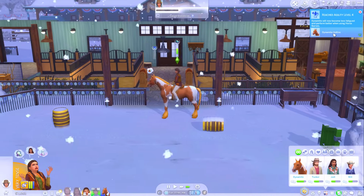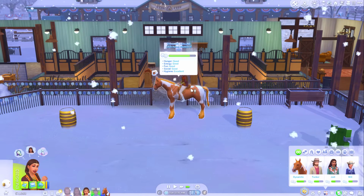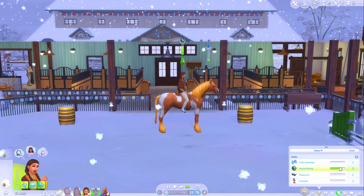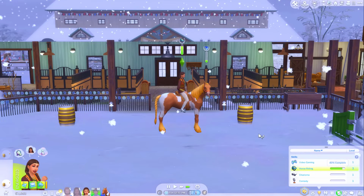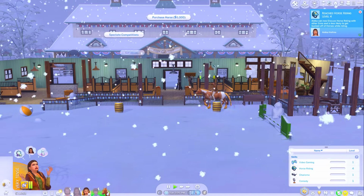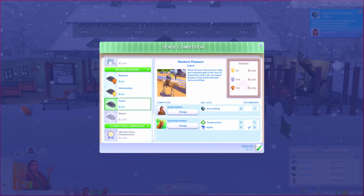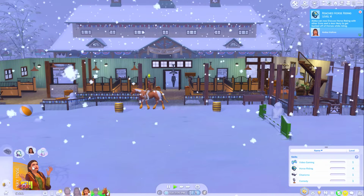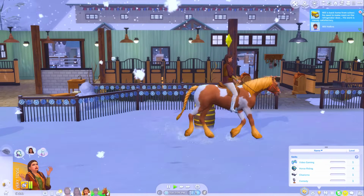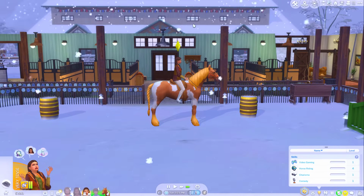Okay, Dynamite is at agility level 4. We do need to increase our horse riding skill, though. By the looks of it, we're pretty close. 81% complete. Okay, we are level 4. So let's just... You know what? Risk-taking has got me this far. Fuck it, let's just go for it. Let's see how we get on with the expert competition. Now, I'm sure we won't win, but even if we get bronze, we double our money. So let's go for it.